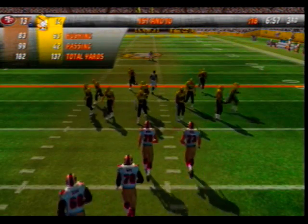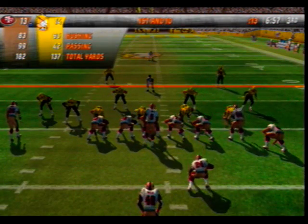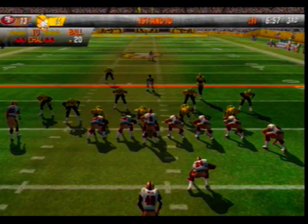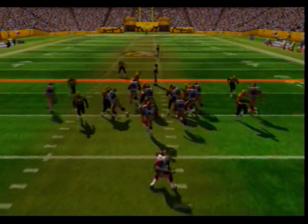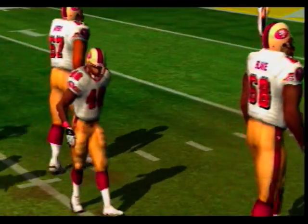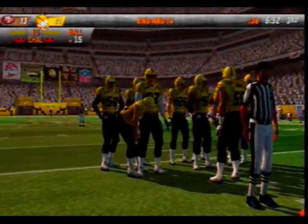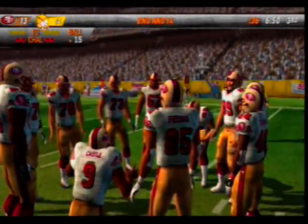Ball on their own 20. Ball on the 20-yard line. They've been very good rushing the ball on first down, but still trail. Yeah, sometimes a strong running game doesn't always translate into scoring a lot of points. Good play by the linebacker to get in there and throw him for a loss. You're going to see him make those kind of plays, and when he does, it really gets the rest of the defense fired up.